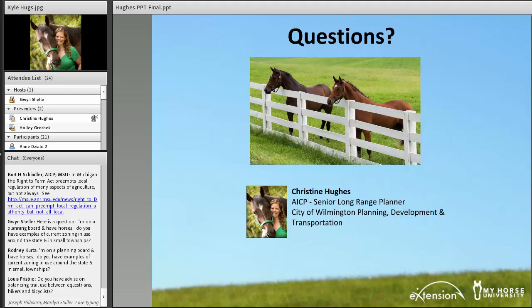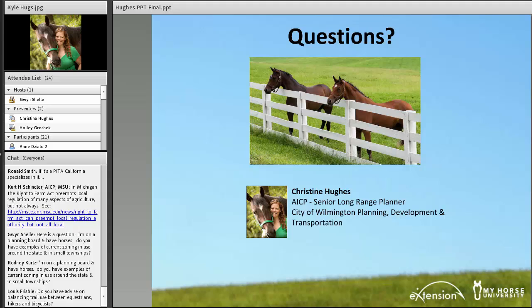Okay, I'm on a planning board and have horses. Do you have examples of current zoning in use around the state and in small townships? Yes, actually we do. If you check out the guide that Holly mentioned at the beginning of the webcast, there are some good examples in the guide of local governments with great zoning and with great plans.